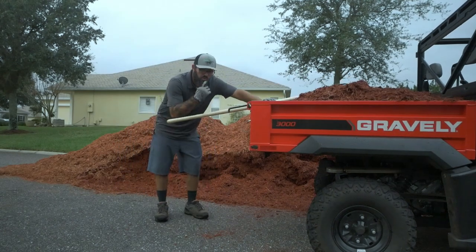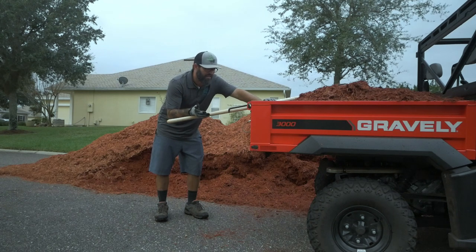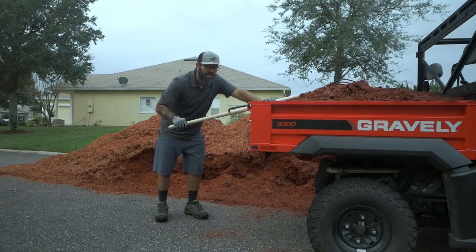Now, what would be really cool is if this had stake pockets in it, which they probably sell something or make a kit for this. I'll have to double check. But it'd be cool to add some more railing on here so we can fit some more product in the back of this.